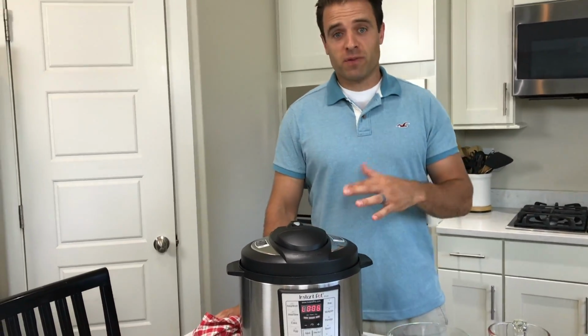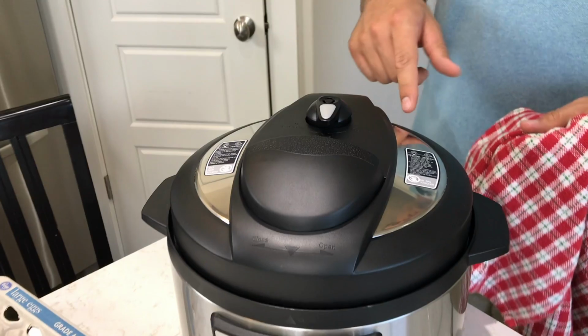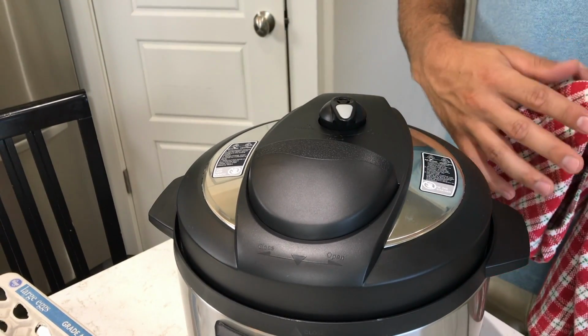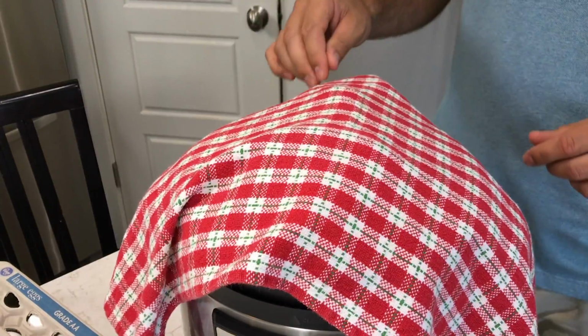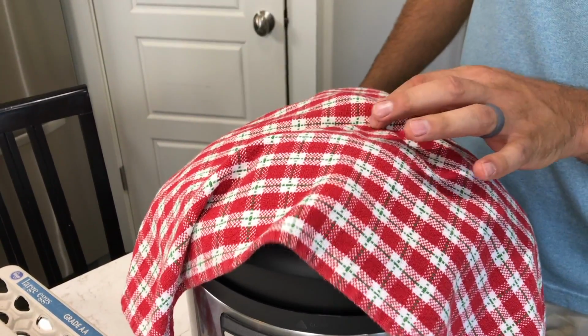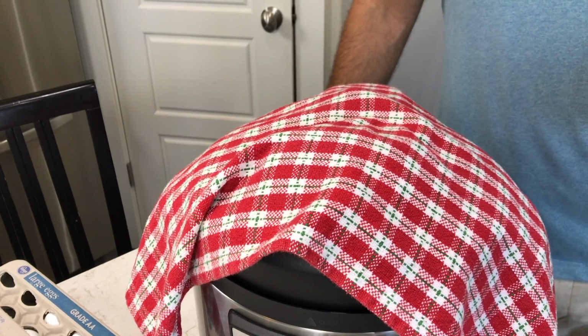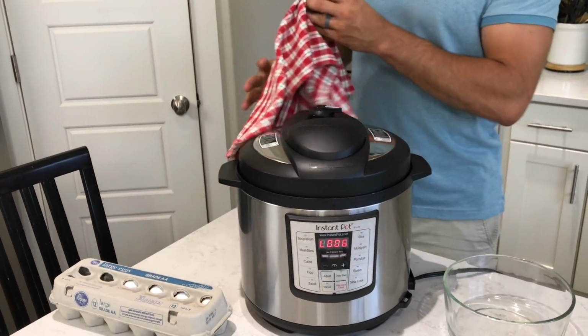Now, to get rid of the remaining pressure in there, I'm going to supplement that with what we would call a quick release. So that's where I'm going to turn that handle to the venting setting. Now, one thing that I've learned is that if you cover that up with a towel and then turn it, that prevents a lot of that stuff from, I mean, it'll kind of spit a little bit in there. You don't want that to get all over. And so if you cover that up with a towel, that's going to take care of it.